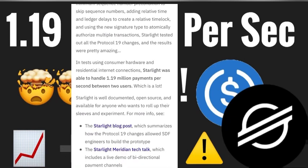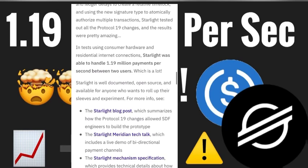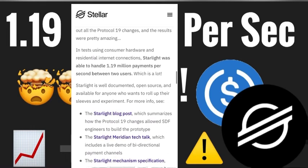In tests using consumer hardware and residential internet connections, Starlight was able to handle 1.19 million payments per second between two users, which is a lot, but it's between two users. I want to know if that is going to be for multiple users. So if I want to send a payment to millions of people, or have a handshake between millions of people, can I get that done within a second? Don't know, but it's still a lot, and Starlight is well documented.